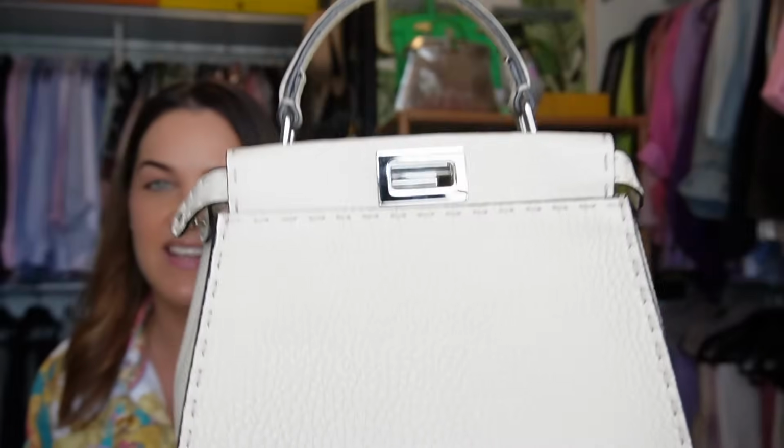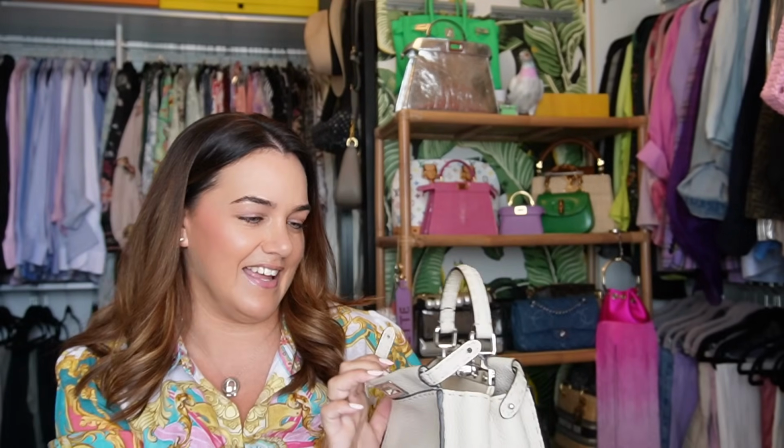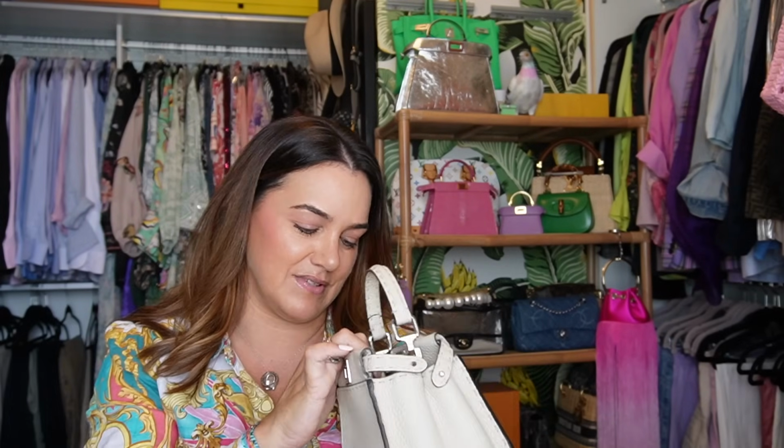The mini Peekaboo in the iconic style, this is the Selleria stitching with the Romano leather. This was my first Peekaboo, and I'd have to say I don't like this style as much as I like the ICU. I prefer this to the ICU Petite, but I prefer the ICU generally to this style of bag, and I think it's because, I don't know why, maybe it's just that the Selleria come in pretty neutralish colours. I've been having some thoughts about this piece lately, and whether it should stay in my collection, but it is beautiful. It's the most gorgeous leather.